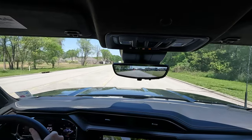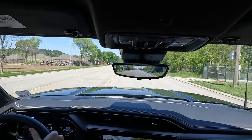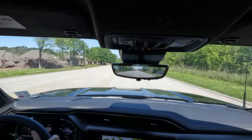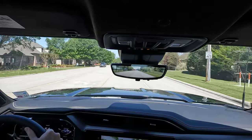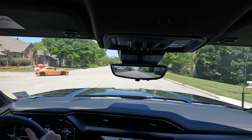Plus, we don't want to get on it too hard with a brand new truck, but that's one of the things I like. Even when you're pulling a trailer, if you have it attached properly, you can still get up and go some. We did that with a friend of mine's truck last year, and let's make sure that we're not going to have anybody pull out in front of us.